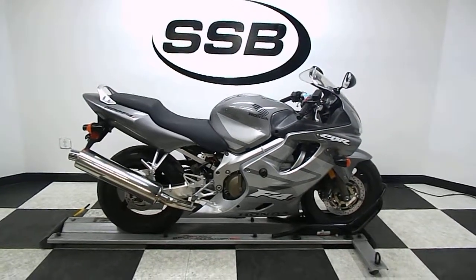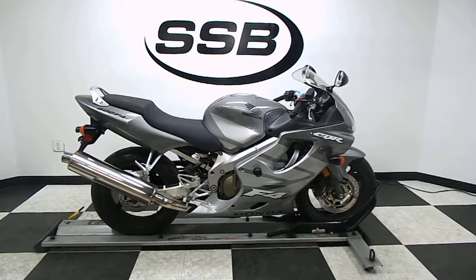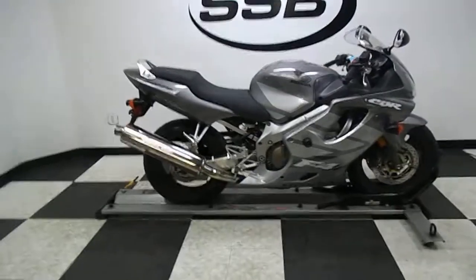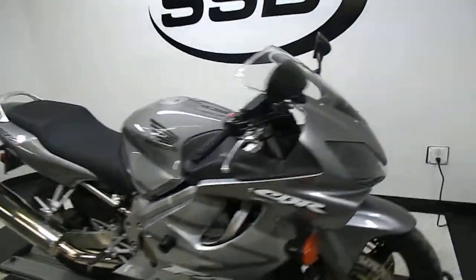Today we've got a 2005 Honda CBR600F4i. This bike's got 23,700 miles on it, just under, and is in mint condition. It's got a couple of aftermarket accessories on it. I'll show you as we walk around, and then we'll fire it up.